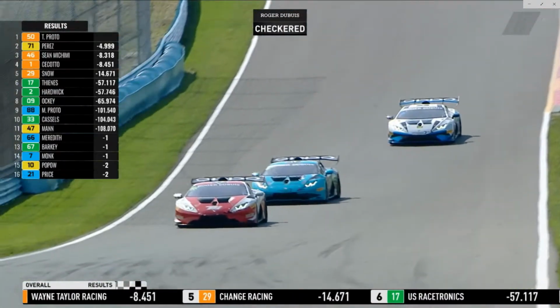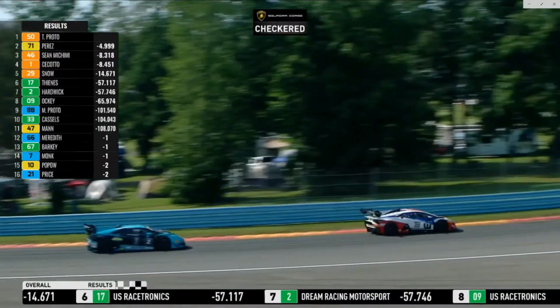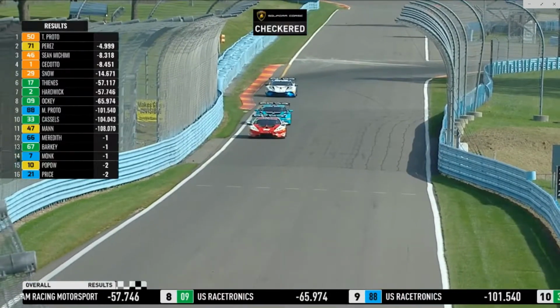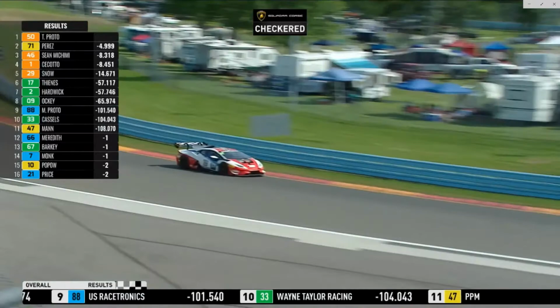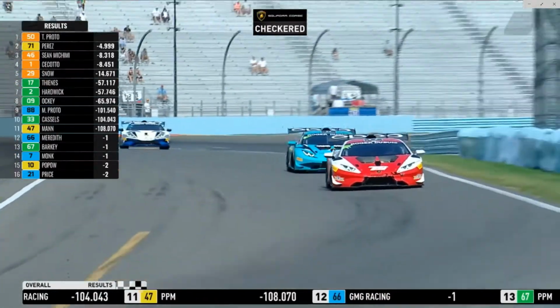And that might have been a factor, but Mashimi needing no second opportunity or invitation. 17, Thienes and Hardwick together coming out. They've got two corners to go. Now, as Ryan Hardwick then, has he got anything? I don't think so. Thienes is going to hang on to this, a perfectly judged drive.